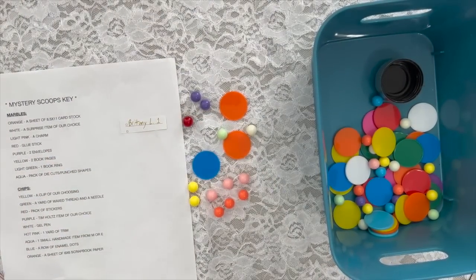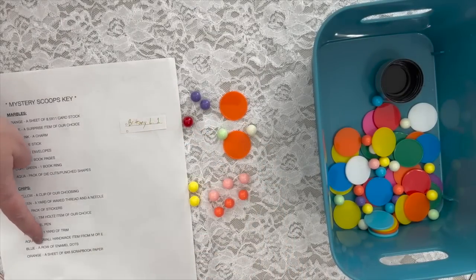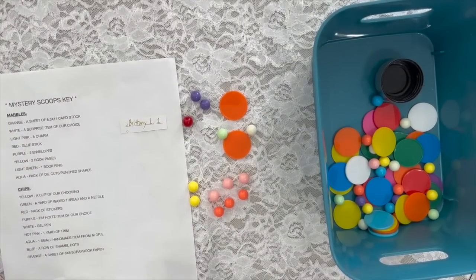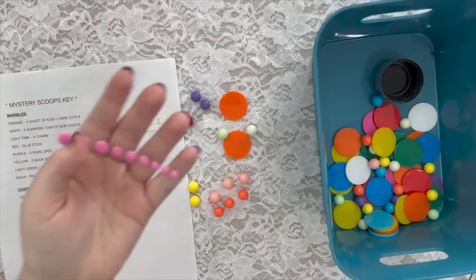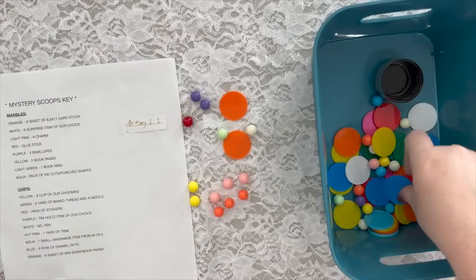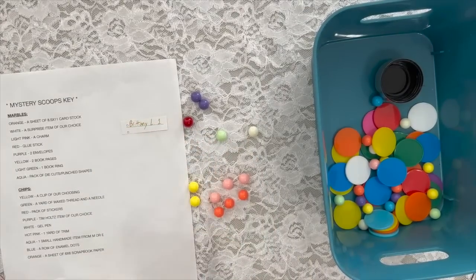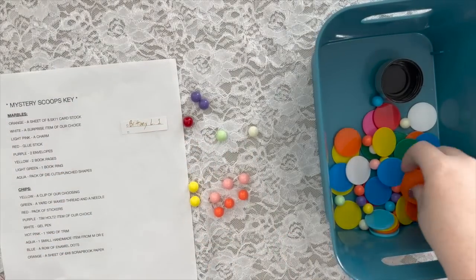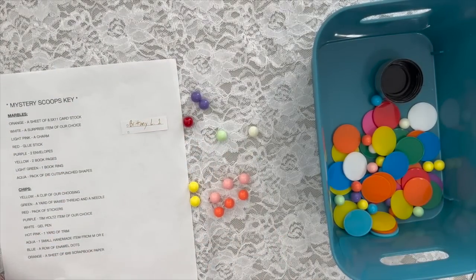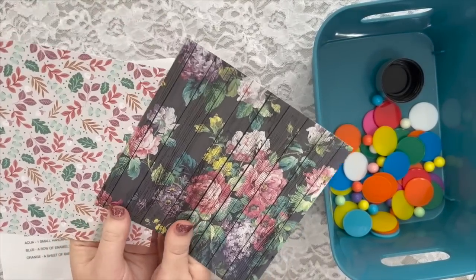Okay. Got a blue chip. You got a row of enamel dots. If you can pick them up. Cute pink color. Okay. And then you got two orange chips. So that means you got two sheets of 6x6 scrapbook paper. And pick these up. These cute pages. How pretty they are.